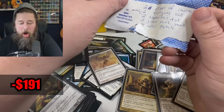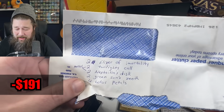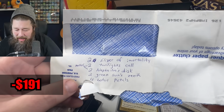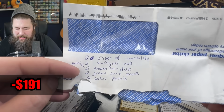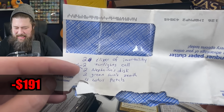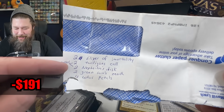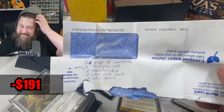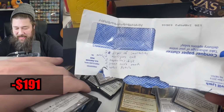Is this notes? Oh my God, it's notes. Oh, it's someone's deck building process. Okay. Hello. 2 Elixir of Immortality, 2 Twilight's Calls, 2 Nephalia's Disc? I bet they meant Nev's Disc. 2 Green Sun Zenith for Lotus Petal. You know what? I would be very happy if there were 4 Lotus Petals in this pile.